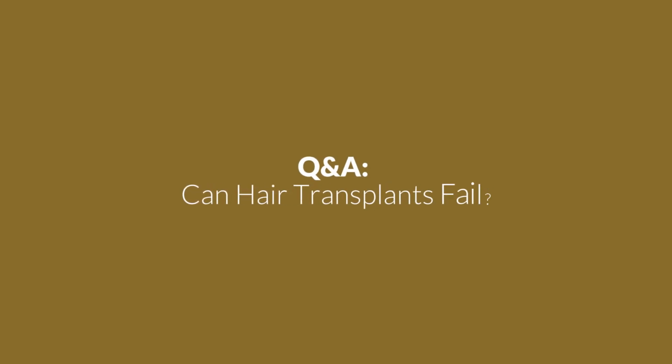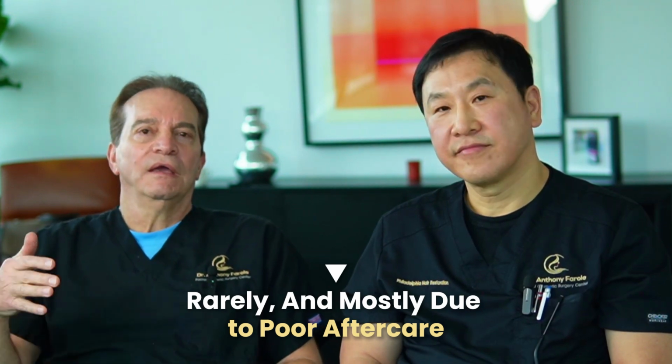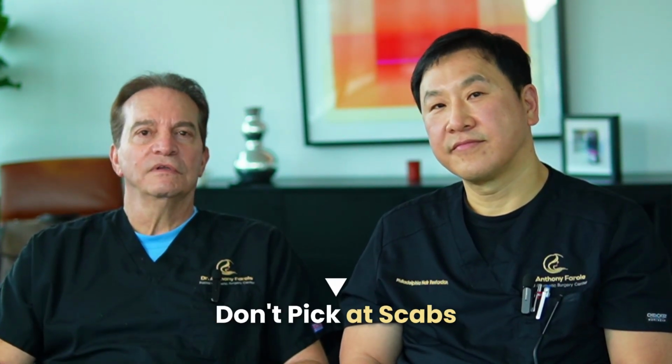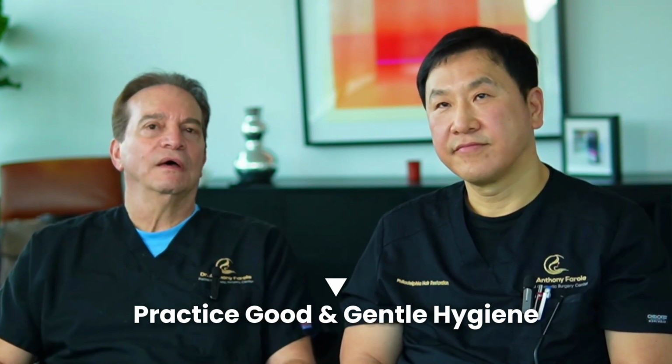Can hair transplants fail? The answer is they can fail, but if they're going to fail, they're going to fail mostly because of the care that you have not taken of your hair transplantation site afterwards, such as picking at the scab, neglecting your nutrition and health, alcohol consumption, really abusing the graft, if you will, using techniques of washing that are too rough until the follicles have settled in. So they don't fail, they work.